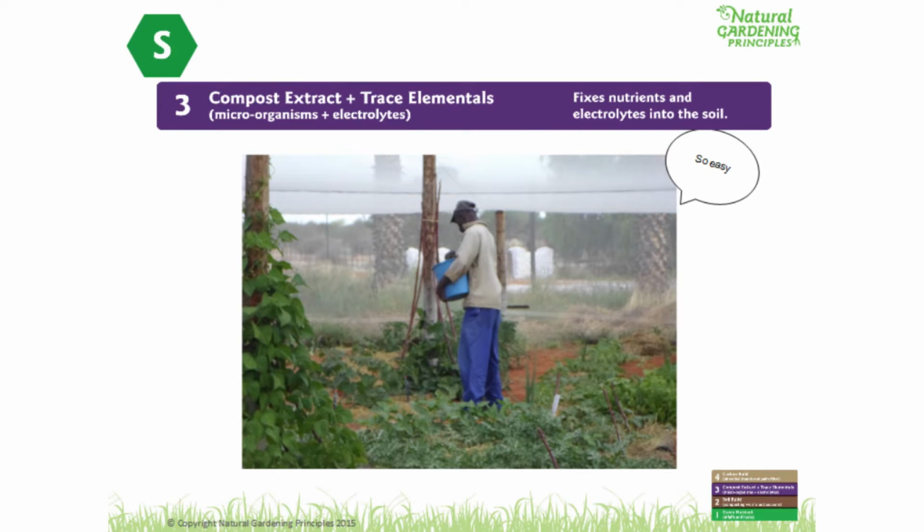But how important trace elements are there? They are the electrolytes to the whole system. It's needed for all biological and chemical reactions to take place. So you add that into the mix. You add how easy it is to do. I mean, you can train somebody in a split second.